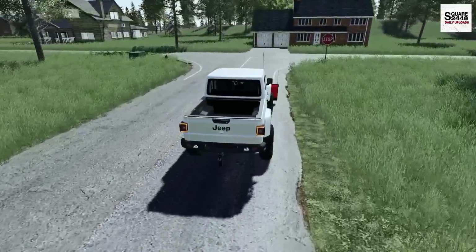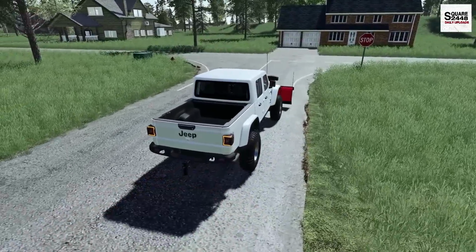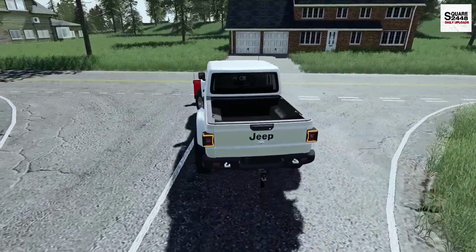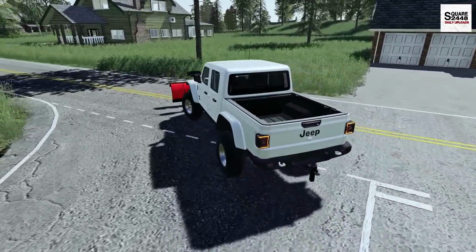Now, we're buying the F250 Tremor here. We will be taking the wife out shopping along with the kids so they could get some new things here. Probably the new consoles as well here. But let's see if we can get the plow ready.